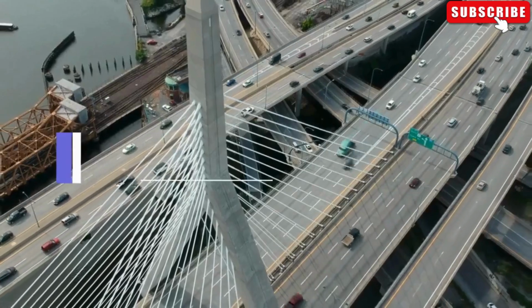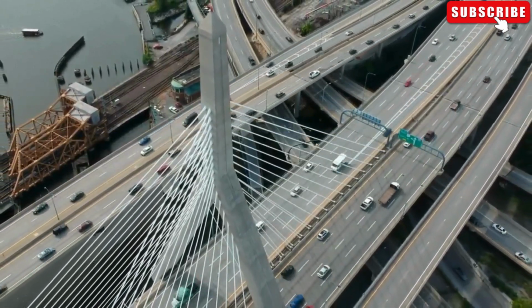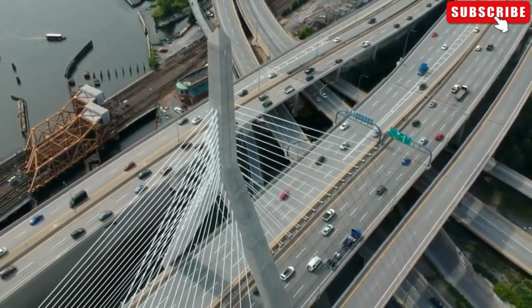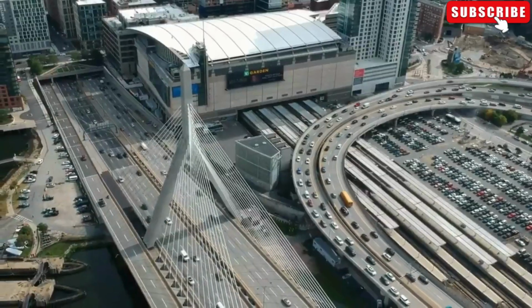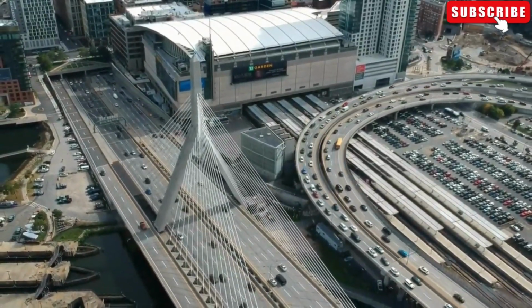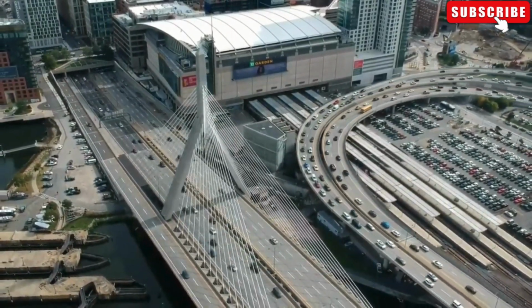Number 9. Leonard P. Zakim Bunker Hill Bridge. Head into Beantown and you won't likely miss this $100 million project called the Zakim Bridge. This behemoth stretches over Boston's Charles River and spans over 1,400 feet across. In fact, it's the widest cable-stayed bridge in the world and boasts a whopping 10 lanes for traffic.